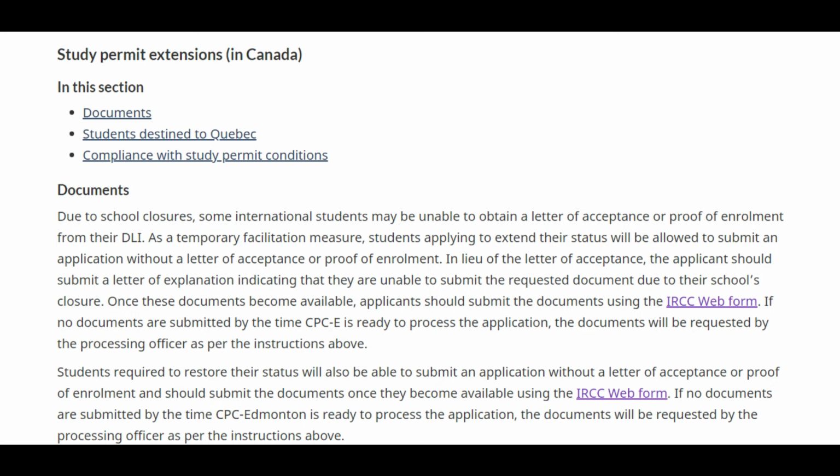Once these documents become available, the applicants should submit the documents using the IRCC web form. If no documents are submitted by the time the case processing center is ready to process the application, documents will be requested by the officer as per the above. They'll not refuse the application. Students required to restore their status will also be able to submit an application without a letter of acceptance or proof of enrollment and should submit the documents once they become available using the IRCC web form. If no documents are submitted by the time CPC Edmonton is ready to process the application, the documents will be requested by the processing officer again.